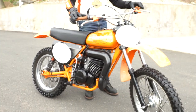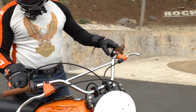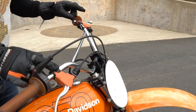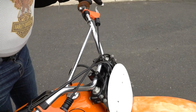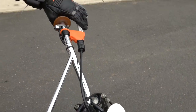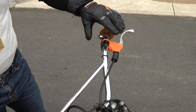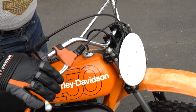These are the original Magura grips on this bike. They're in brand new condition. These are the original Magura Performance Tomaselli Italian lever covers. They look like they just came out of the box on the left and right. That's because one did just come out. Oh, one just did come out of the box. Kenny just told me that one of these is an NOS brand new one that came with the bike. So there you have it.